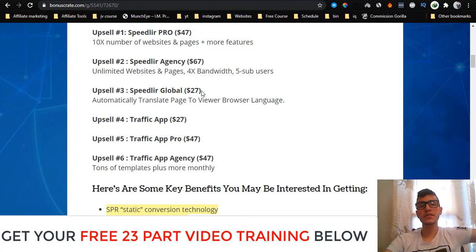So if you are running some international offers, let's say someone visits your website from Portugal, the website will automatically translate to Portuguese. So this is a really cool feature. If you want more in-depth features, you have to get the upsell number three to get this feature.